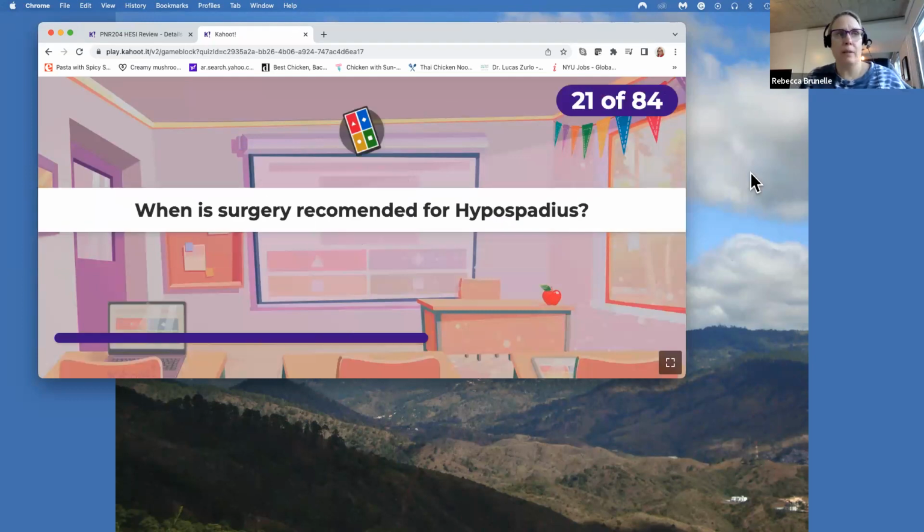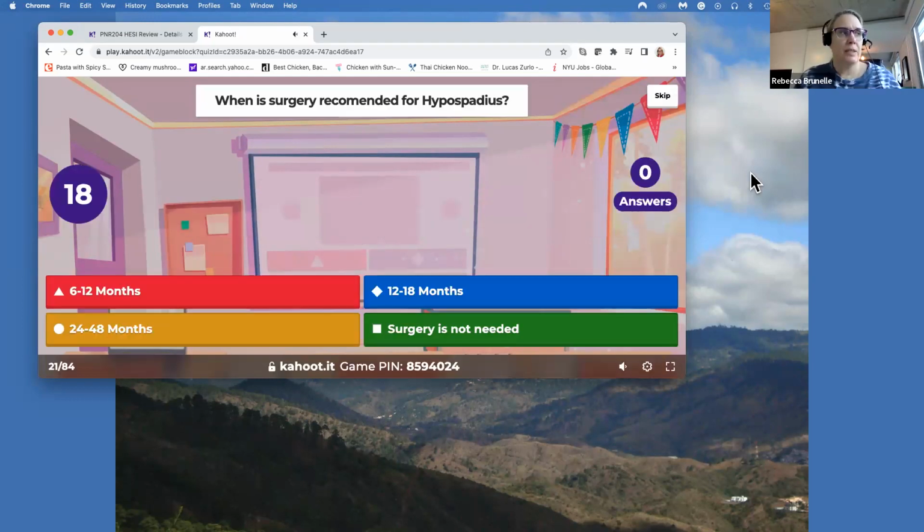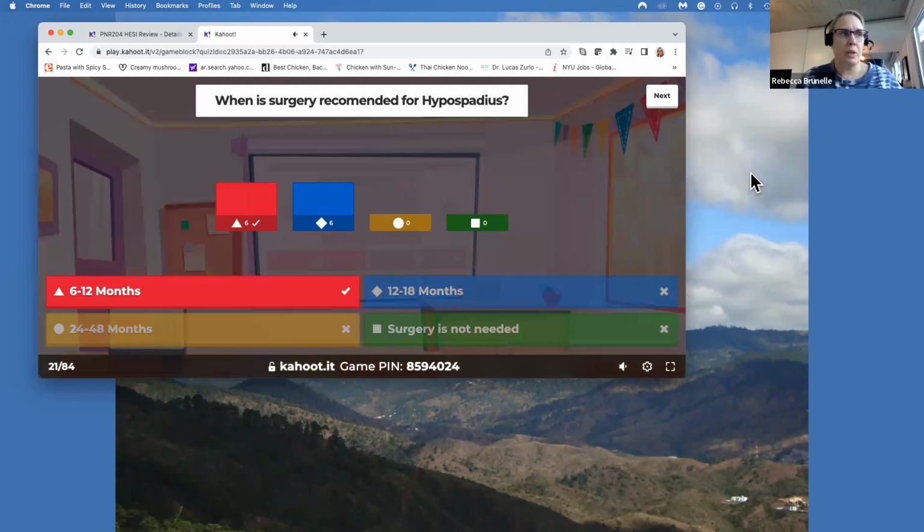When is surgery recommended for hypospadias? 6 to 12 months, 24 to 48 months, 12 to 18 months, or surgery is not needed? So you guys were kind of split. Yeah, definitely before you start potty training. 18 months is kind of at the upper end. We usually say definitely by 15 months. So 6 to 12 months is the best answer.